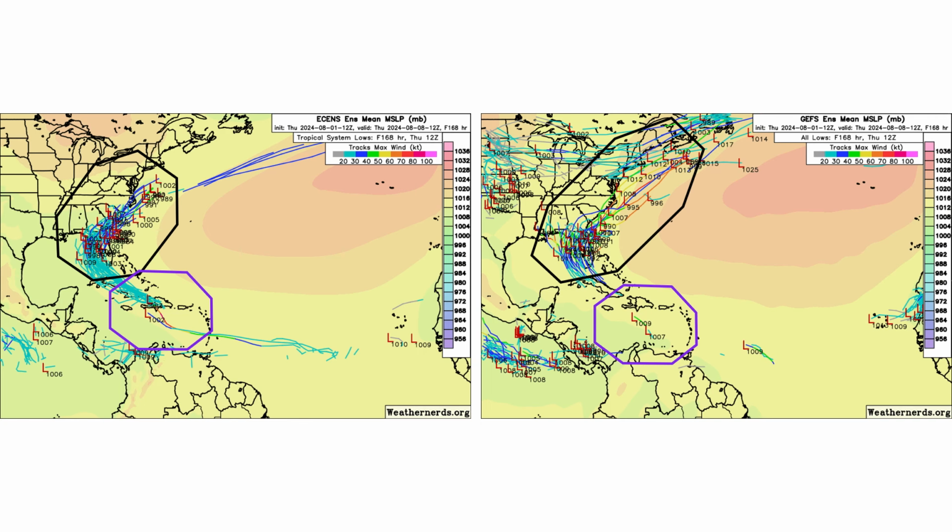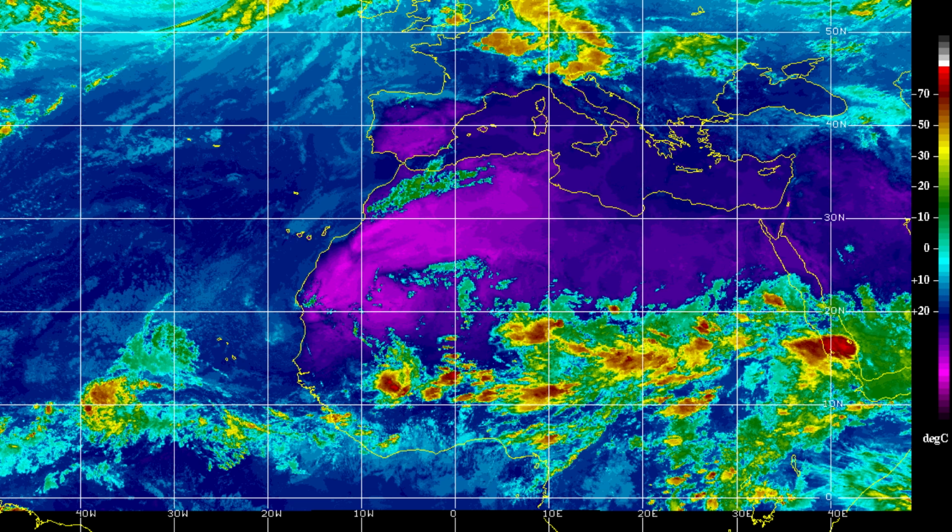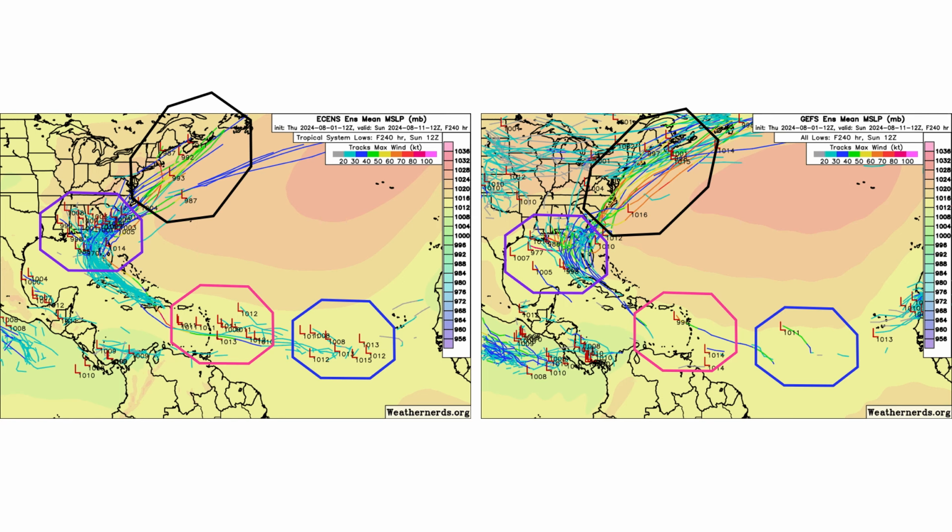But this isn't it, because behind that purple tropical wave, we have several more tropical waves over Africa, as we've been saying in videos for the past 2 weeks now, that the eastern tropical waves were going to start coming because we have this rising air over Africa. And in 10 days' time, we could have 2 more tropical waves trying to develop in the main development region on approach to the Caribbean islands, especially based on the European model. A couple of hints on it in the GFS, but not quite as on board.